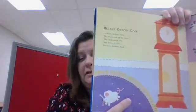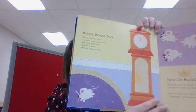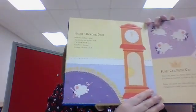Okay. How about this one? You see that? Who's this little guy? And what's this? That is the mouse that ran up the clock. Do you remember how it starts? Hickory dickory dock. The mouse ran up the clock. The clock struck one. And down he run. Hickory dickory dock. That's a different way to rhyme that.